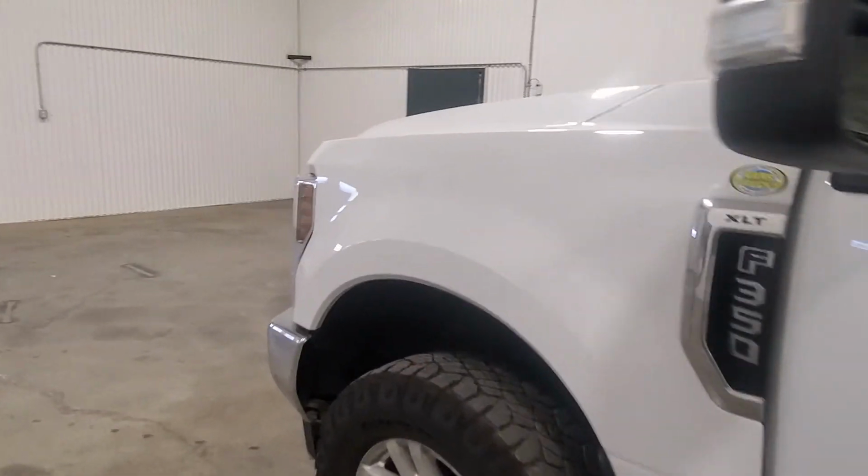Again, this is 4032, 2019 Ford 1-ton deck truck.